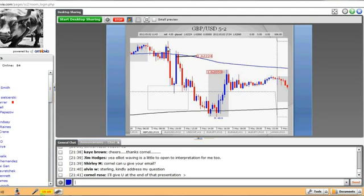The market's immediately pulled off that point, and what happens? It comes back up, creates that topping formation. Correct me if I'm wrong, Chad, but I think this is a trade you were taking in the room. I'm not 100% sure, but this one looks familiar.